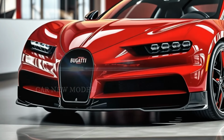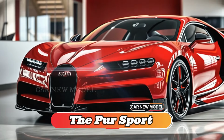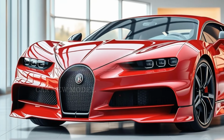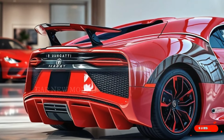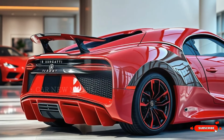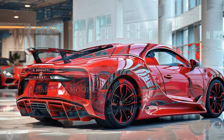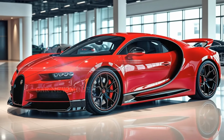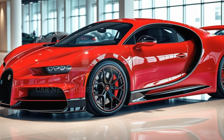Bugatti didn't just tweak the Chiron, they unleashed it. The Pur Sport ditches grand touring for ground tearing. The front end: wider air intakes and an aggressive splitter increase downforce. The rear: a massive fixed wing, not just for looks, but to clamp the car to the asphalt at 200 miles per hour. Carbon fiber dominates the bodywork, saving weight and boosting performance.